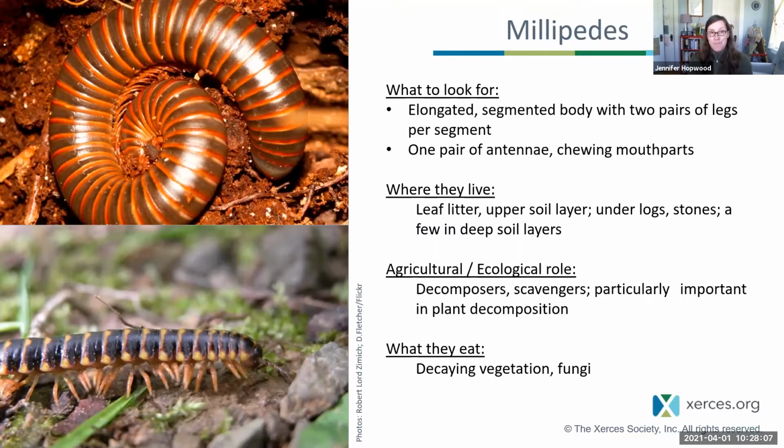Millipedes can be long-lived. There are some species that can live up to 11 years, and they do invest time into caring for their young. The females will watch the nests carefully and guard them.